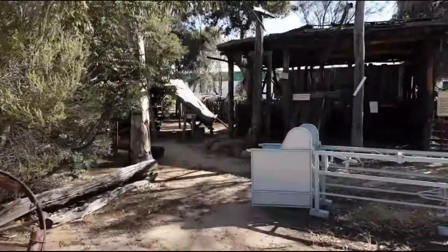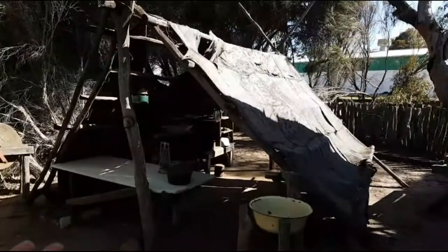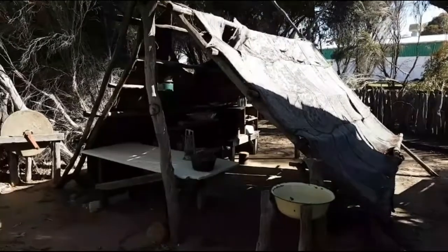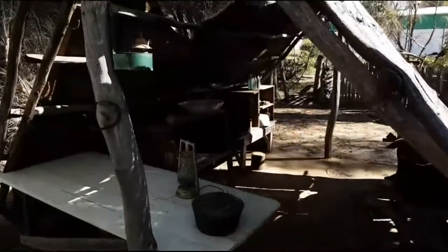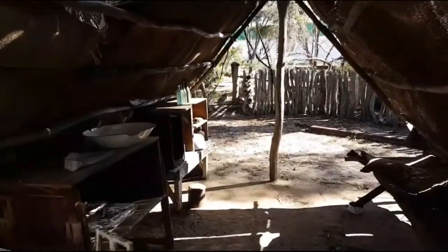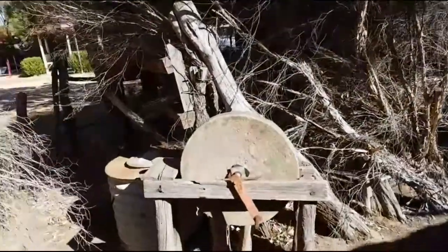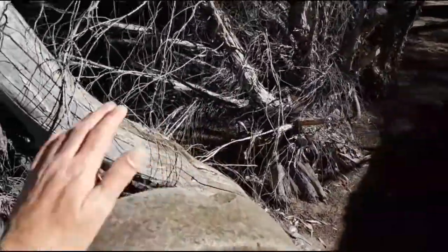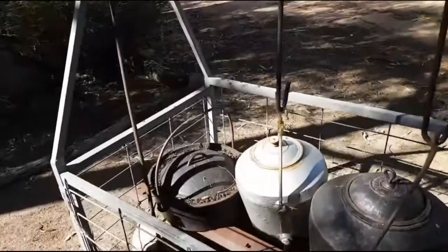What's this over here? An old wool press, just there. This looks to be an old pioneer's hut, the way the early pioneers used to live. All old wool presses in here. So this is how they would live back in the old days, guys. Old bed there, stretcher, grinding stone here. I've found these before, not as big as this one, but I've found probably about five out in the bush. And it's just a beautiful spot if you're coming through. Look at these old cast iron pots, guys. It is beautiful.